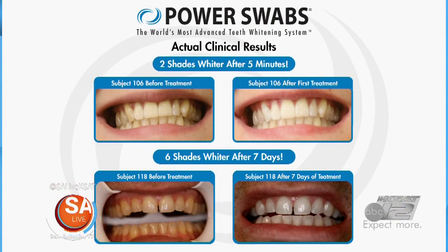So check out the results. This is clinically proven. It's patented technology. Two shades whiter in 5 minutes, 6 shades in 7 days. We always tell people to take pictures because it is astronomical.